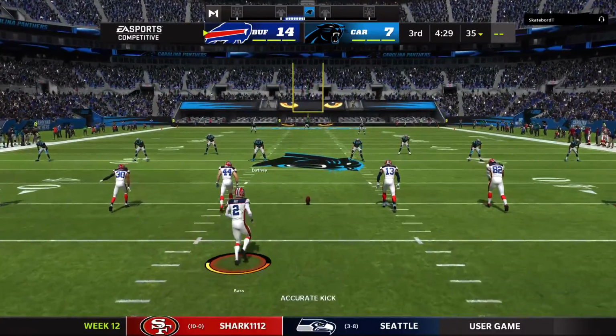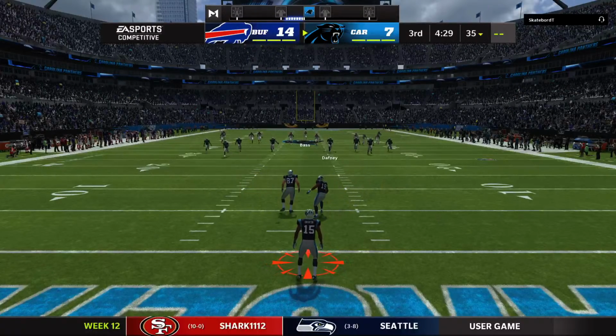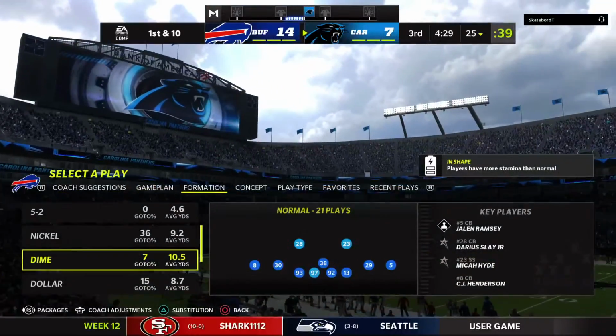After the touchdown, Bass to kick it away. And he'll just take a seat, and the drive will begin at the 25-yard line.